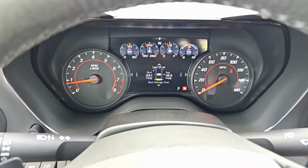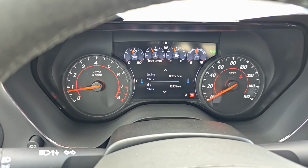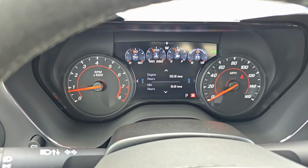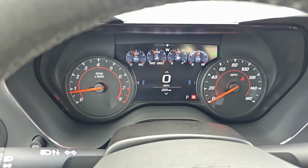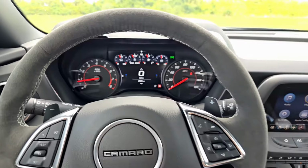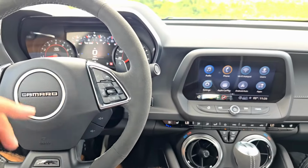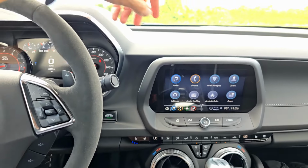See what else is on there. Okay, going down, we have the timer in case you want to track engine hours, 10.5 hours, idle hours, 6.6. So there you go. That's why the gas mileage is not as good. That's been moved around at the dealership probably. It's got 200 miles on it, and was dealer traded from another dealership. So if you want to buy one, hurry up, because once they're gone, they're gone.